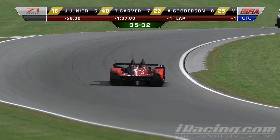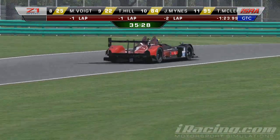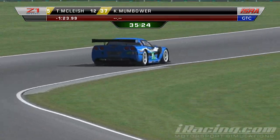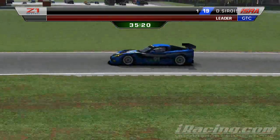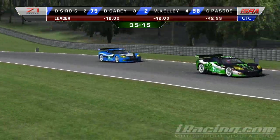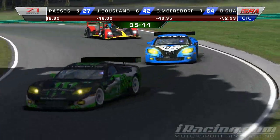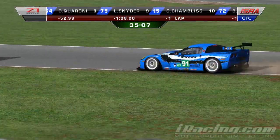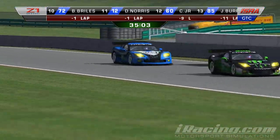That's very impressive. For you Formula One fans out there, recall Jenson Button's classic Canadian Grand Prix win of last year, where basically he started near the front, went to the middle, went to the back, moved up, went to the back, moved up again, and eventually won the race. And Mike Kelly seems to be trying to emulate that as much as he can here. He's got a long way to go to catch up with Brian Carey in second and David Sirois the leader, but as current pace is indicating, I'm not going to count him out just yet.